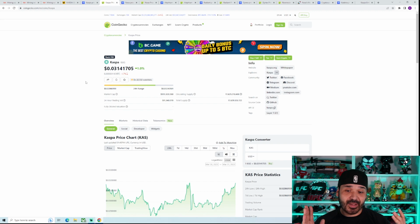GPU mining, I think this was a good reminder that it's not dead. I know a lot of people have been saying it's dead, it's never going to come back, and blah, blah, blah. Now we see, right? For those of you who were doubting, everybody got that little spark like, oh yeah, it's not dead, right?